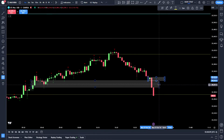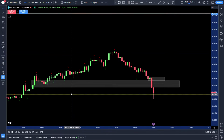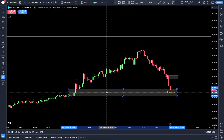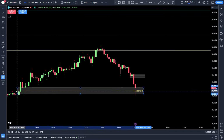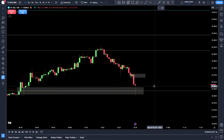Alright, so we have just passed through the 9:30 gap. There's also one here. Found some rejection off of it. It's almost to our 1150 to 1110 macro.